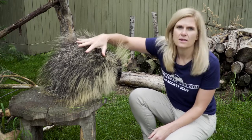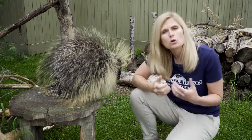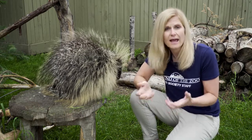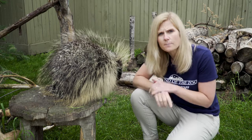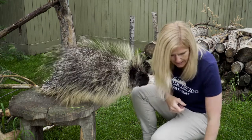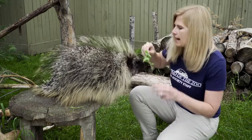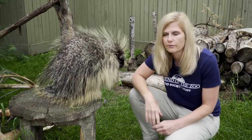Now, when these quills come out, a lot of people think that they shoot, but they don't shoot their quills out because they're just not heavy enough to do that. So in order for them to come out, the porcupine either has to make contact with you, or a predator in her case, or she has to make contact with her beautiful tail where she's got some of her longest quills in there.